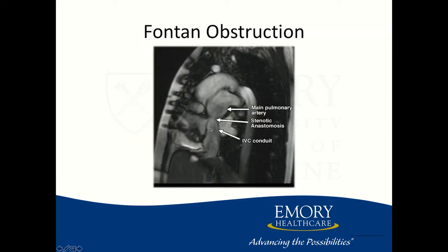So this is an example of a Fontan anastomosis from the IVC to the pulmonary artery, and you can see there's stenosis here. You might see pressure gradients of 2-3 millimeters mercury here, which sounds like no big deal, but when you don't have a pump, it's a really big deal. And we can go and stent those and solve this problem.